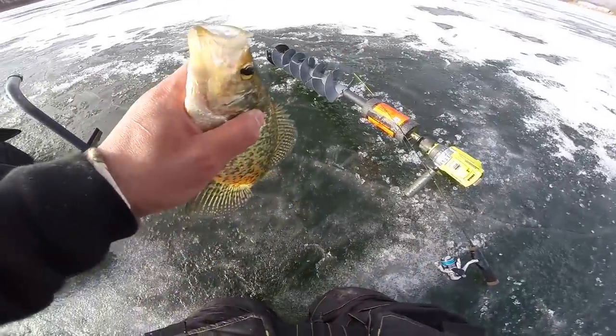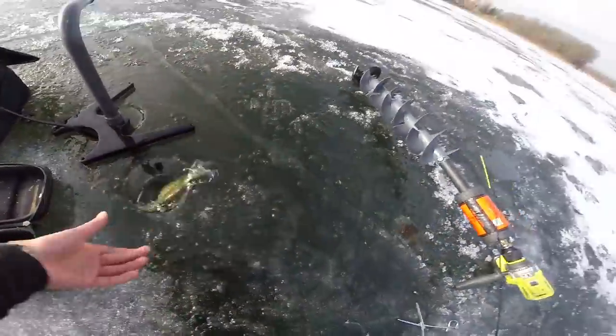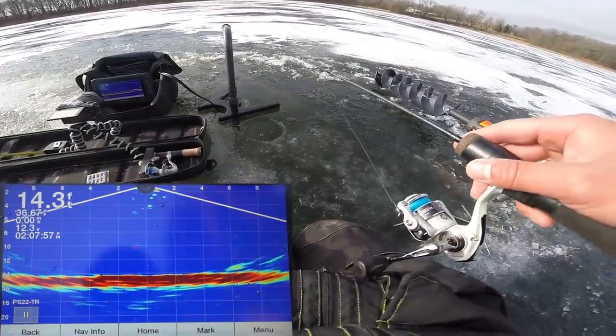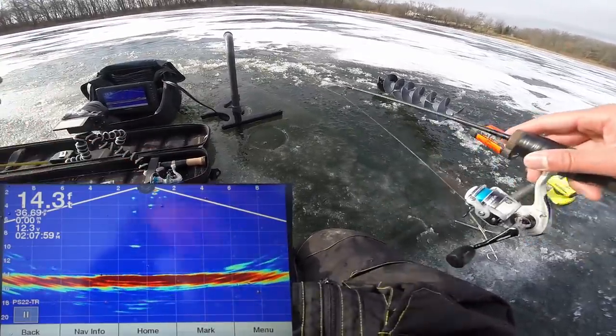Oh wow, there's a big mark down there. I gotta get back down there. All right, just a little too small. All right, so we haven't caught any eaters yet. We've caught some bass and like a small crappie and too big of a bluegill.